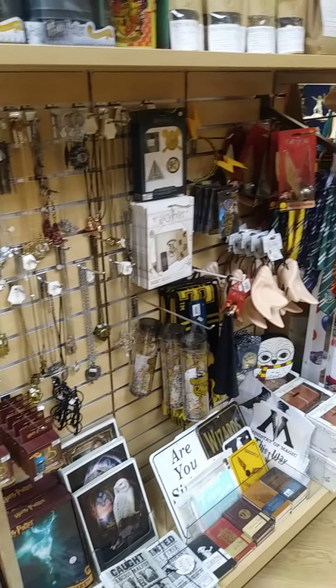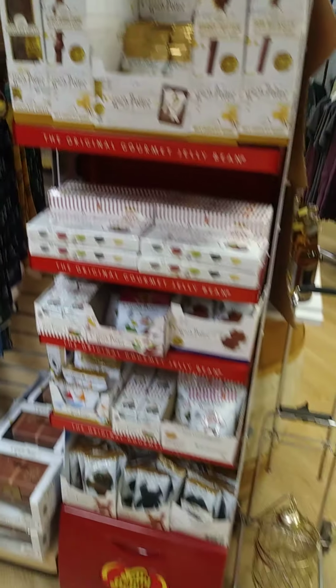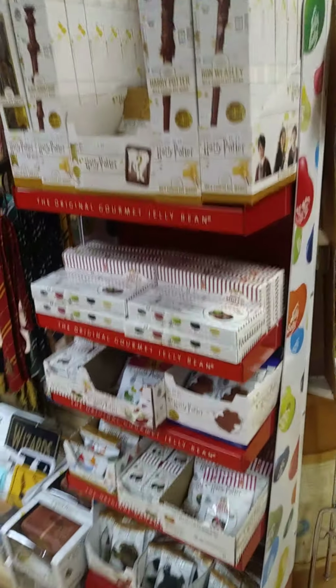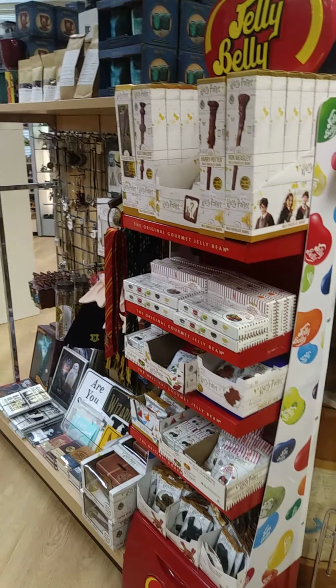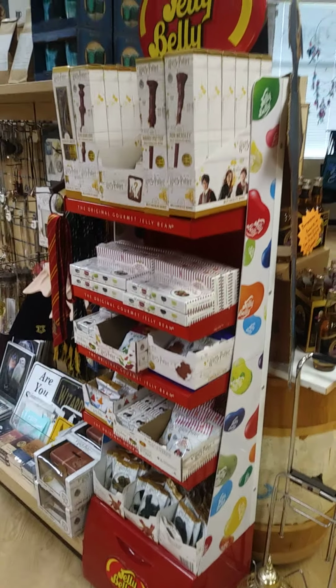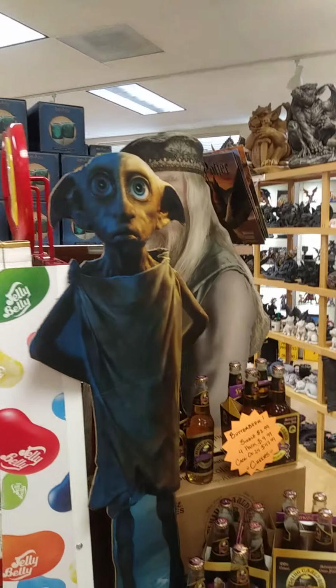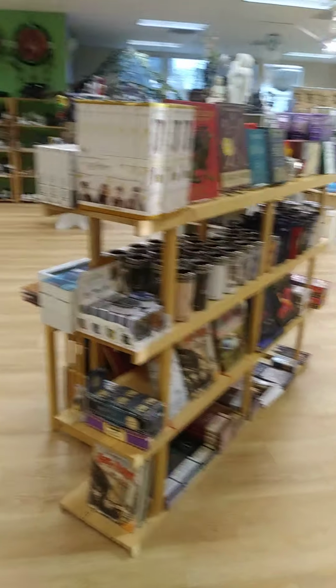We also have all kinds of jewelry and dress up, and don't forget our 9 3/4 coffee and tea, and of course our Harry Potter candy section. So if you do need anything Easter basket wise, we're going to be offering a special on our Harry Potter candy, and that will all be half off for this month. So please give us a call if you need anything. There's Dobby and Dumbledore. All right, so that was the back of that.